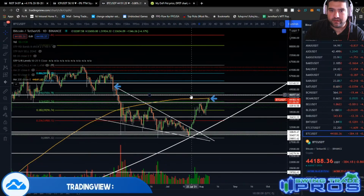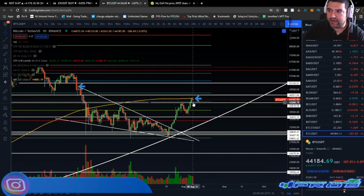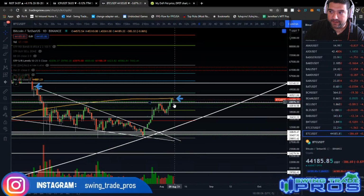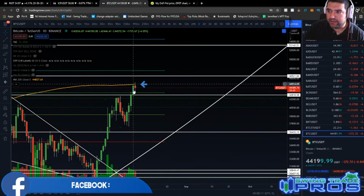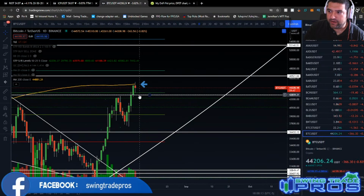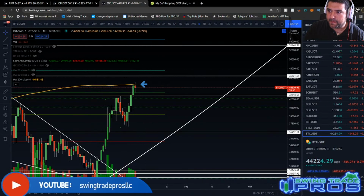Cool. All right. So this is where we're at. We're at the 200-day moving average right now. We're kind of putting in a resting bar candle here, right? It's not a bearish engulfing candle. We're not closing all the way down here at 42. We're just kind of sitting up here, right?